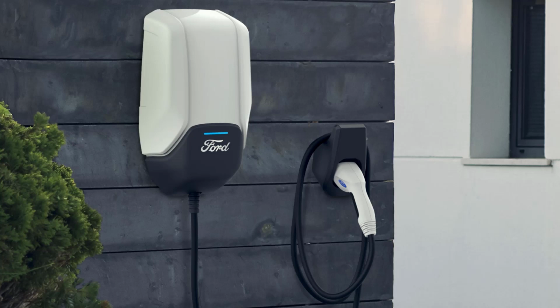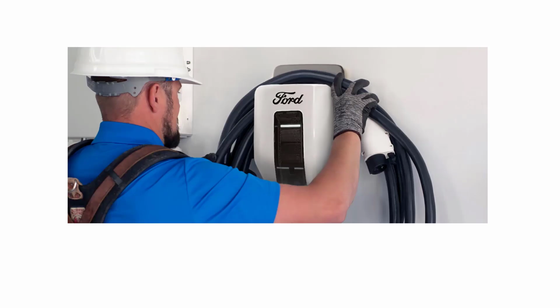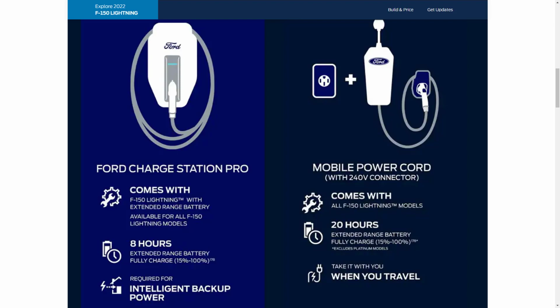If you opt for the extended range battery pack, Ford will provide a robust home charging station called Ford Charge Station Pro for free. Installation will be at your expense, but this is quite a nice perk for new EV owners since most popular home charging stations cost hundreds of dollars for the unit alone and generally aren't as powerful. The Lightning can gain up to 30 miles of driving range per hour using the Ford Charge Station Pro.